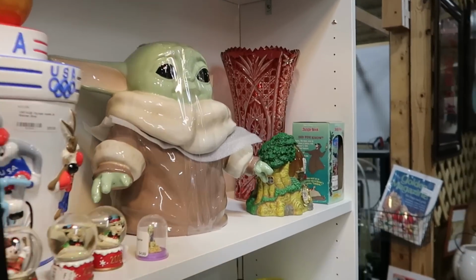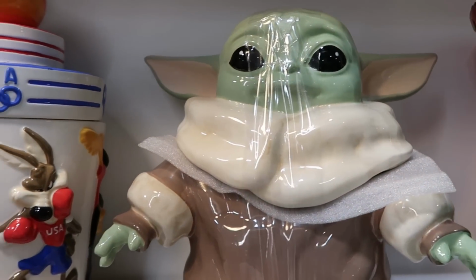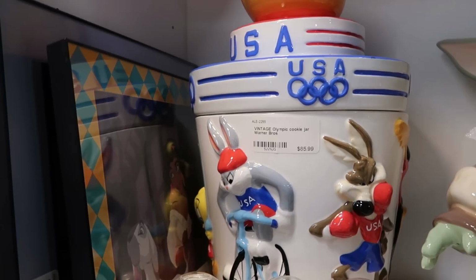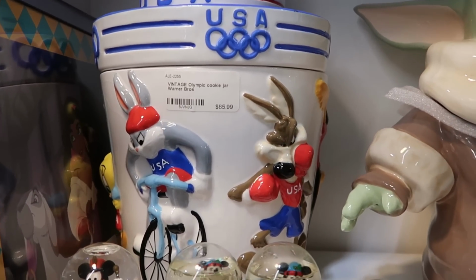They do have a Star Wars Grogu cookie dish right there, which is really, really neat. And over here, look at that. That is really fun, actually. Yet another cookie jar. Vintage Olympic cookie jar from Warner Brothers.